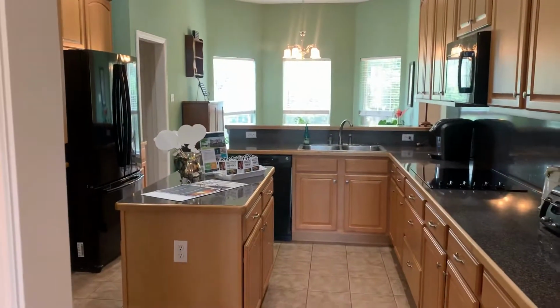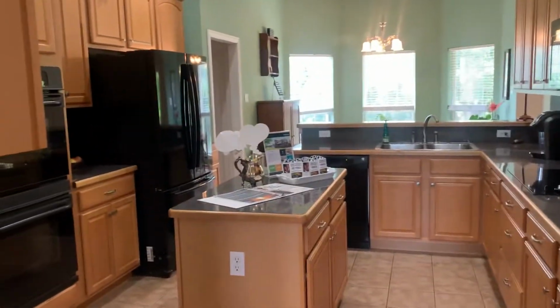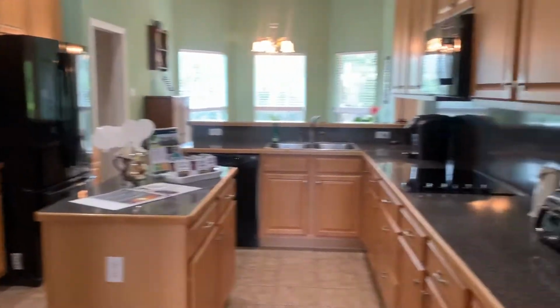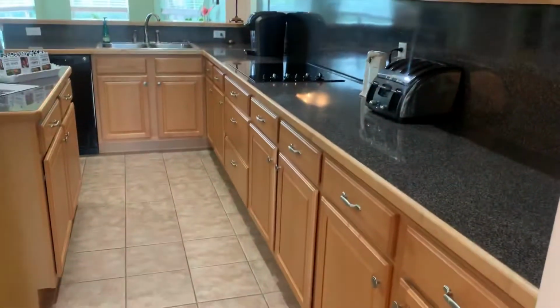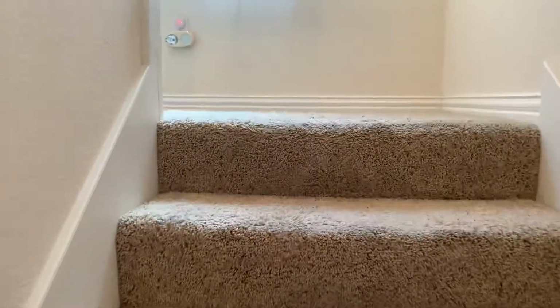There's another view. This is from the formal dining into that. I'm sorry, this kitchen is so big. So many cabinets and so much counter space. All right, I'm going to take you upstairs. And you're not going to believe what's upstairs.